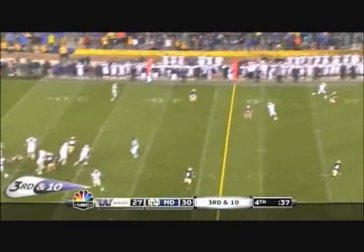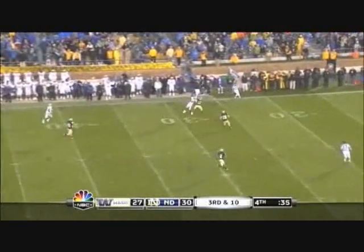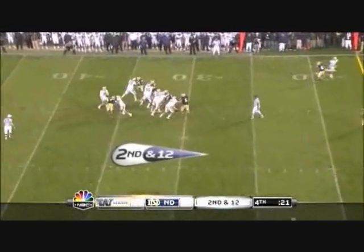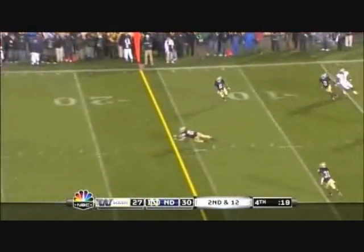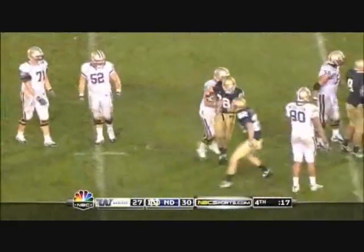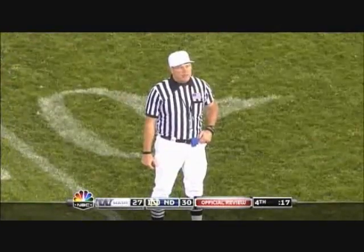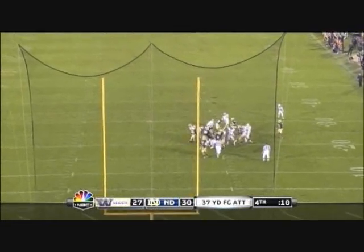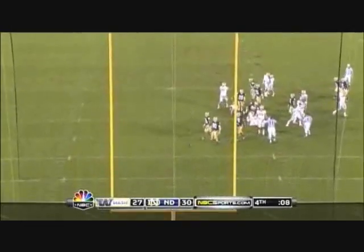Locker in the pocket, whips it downfield, and he's got a man. And it's caught. Locker pumps, delivers. Tipped, and was it intercepted? It was determined that the pass hit the ground and is incomplete. It's down on its way, and it is good.